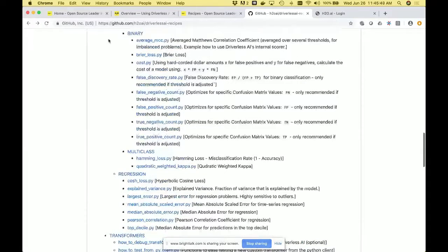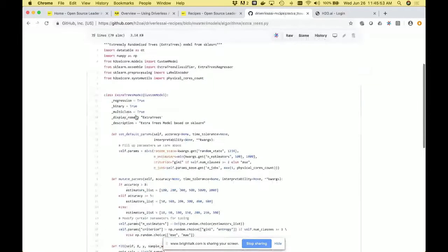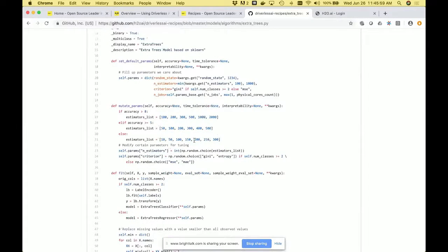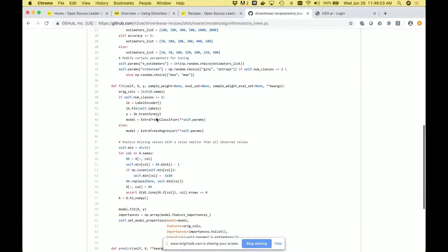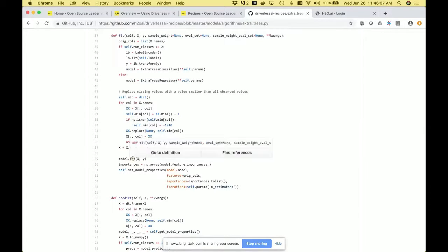And there's more, right? There's models. For example, if you want to do extra trees from sklearn, all you have to say is, here are my arguments that I want to have by default. Here are some parameter tuning choices. And then this is the fit. So you make a class and you pass X to it, and then you call fit.